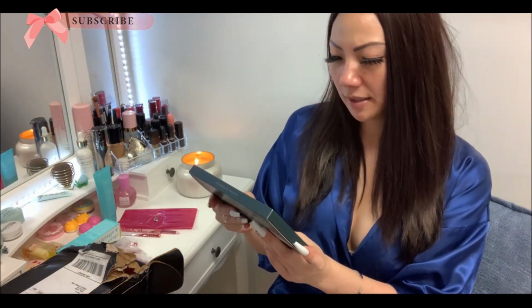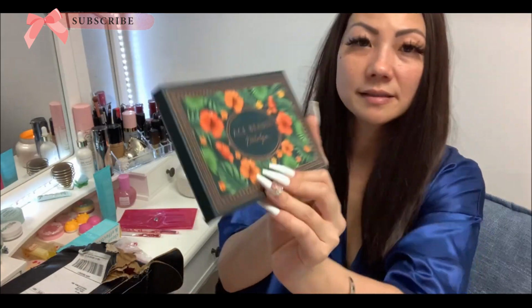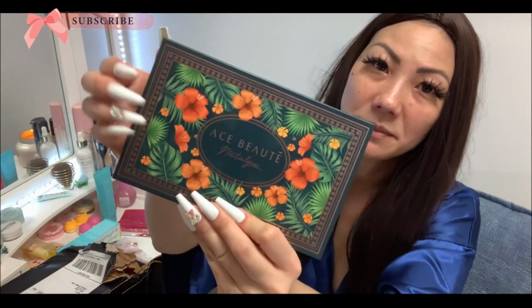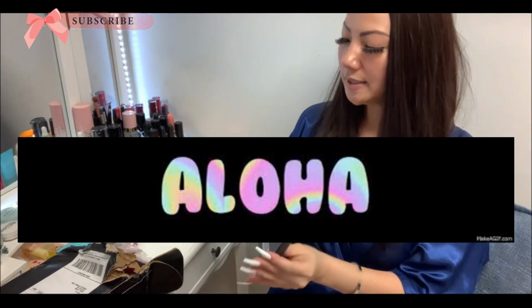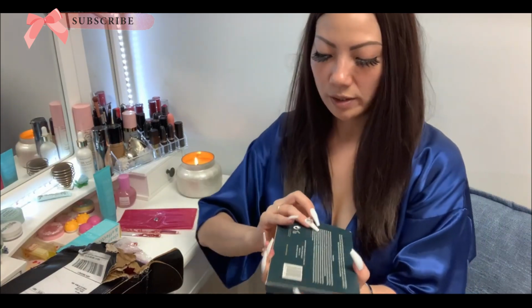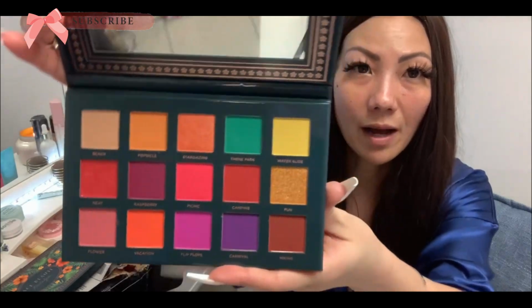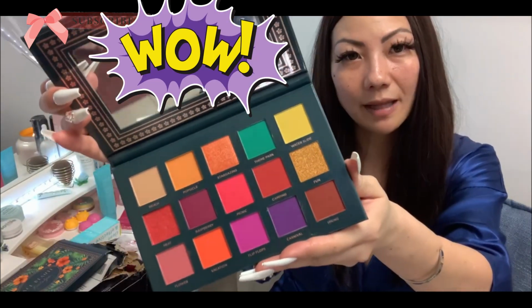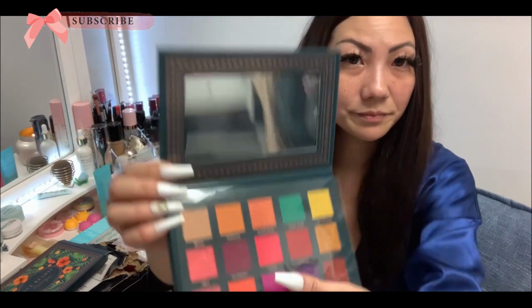Okay, so this is, it looks like Ace Beauty. So I have not heard about this retailer as well. Okay, and it's got some really pretty hibiscus, and me being from Hawaii, represent. Aloha. So let's go ahead and take a look and see what kind of colors is in this palette. Wow, now I do not have a palette like this. It's very tropical, and it also has a mirror.